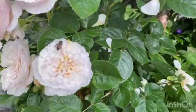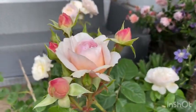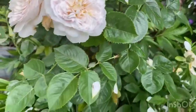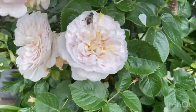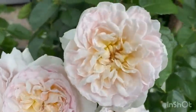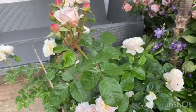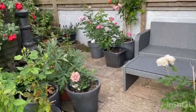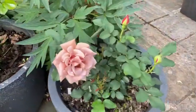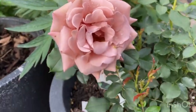Moving on to Emily Bronte, another really strong growing rose. This is Emily Bronte from David Austin's. Look at the leaf, how healthy the leaf is. Ooh. Lovely mixes of colours in there. Really beautiful. Now we look at this section here. This bloom just opened yesterday. I would say it's a pink latte colour.